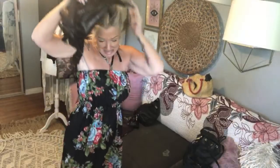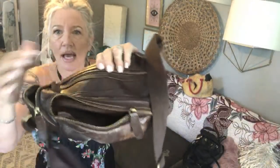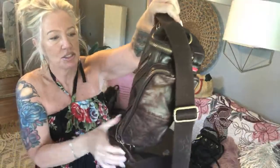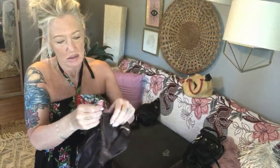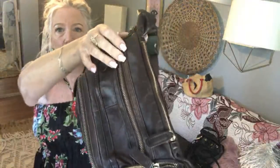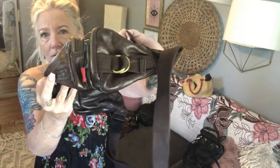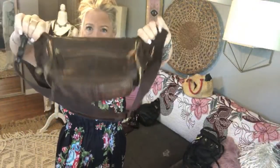So this one is going to be $50. It's all genuine leather and it's a distressed leather. So this one's going to be $50 and $10 shipping if you're interested. This style I have not found with so many compartments and pockets, and the leather on it is beautiful, just gorgeous. And it is by Seekers, okay? So this one's $50 plus $10 shipping.